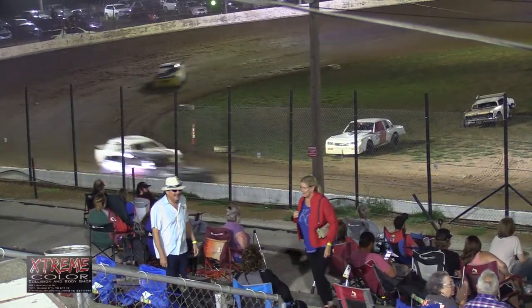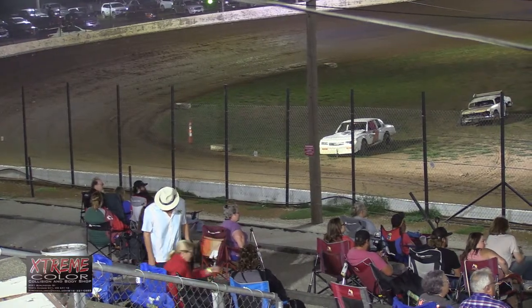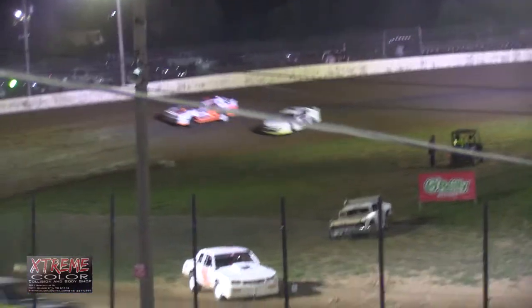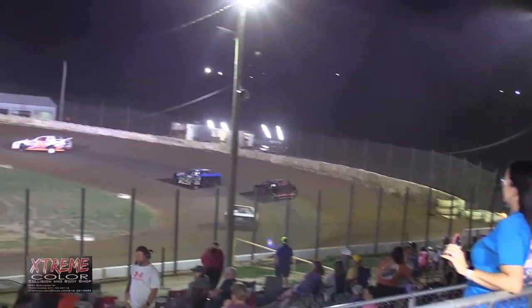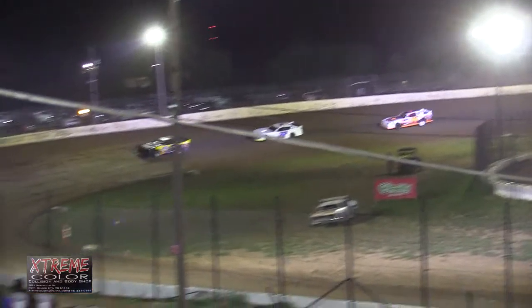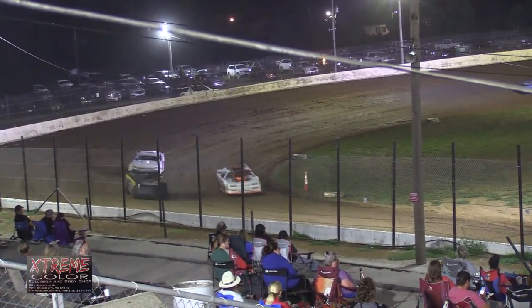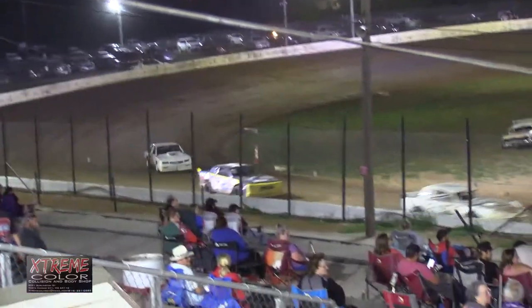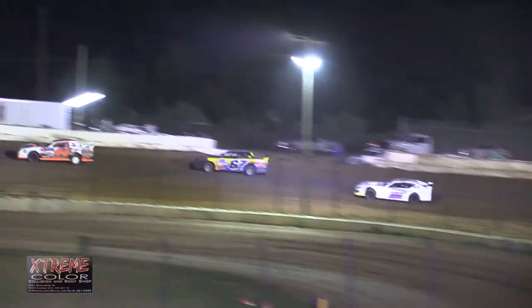Craig Gibson around in turn 4. He gets it off the track. Gibson back underway in the C10. So now Dowdy, the 77, he'll get caught up with the 67 now. He'll make a run at him for second spot.